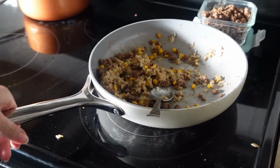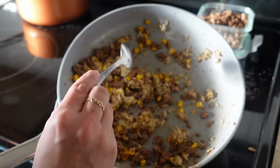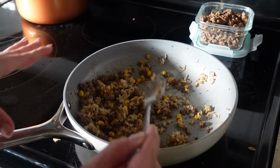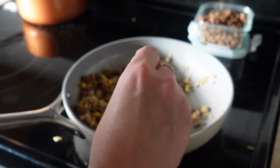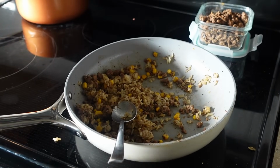This mixture, by the way, the beef, I really like that seasoning. I only used half of the packet. I used cilantro, lime, rice, and some corn. This is so good. If you want it saucy, you could definitely do an enchilada sauce or even a taco sauce. I'm a toppings girl, so I'm gonna dress it up with all the sauces and toppings at the end. But if you wanted it saucy, you could definitely add some stuff at this point.